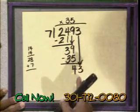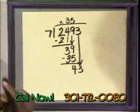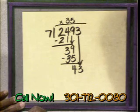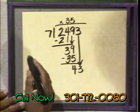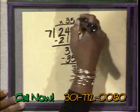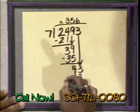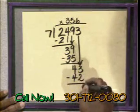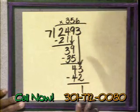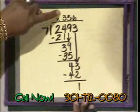7 into 43. You know 7 times 5 is 35. Can we get another 7 out of that? 41, 42. 6 times 7 gives us 42. And if we subtract, we have a remainder of 1. Do you know how to check to see whether or not your quotient is correct?